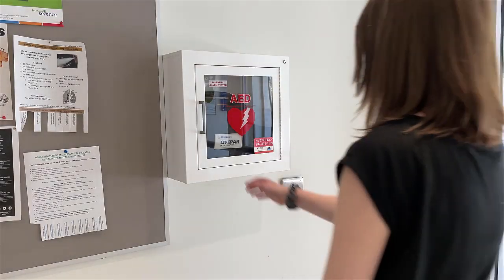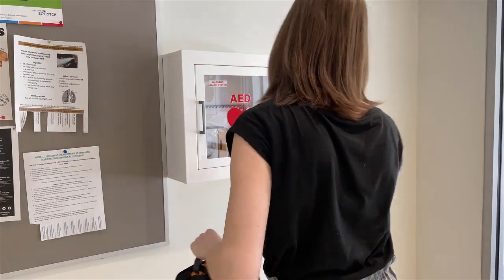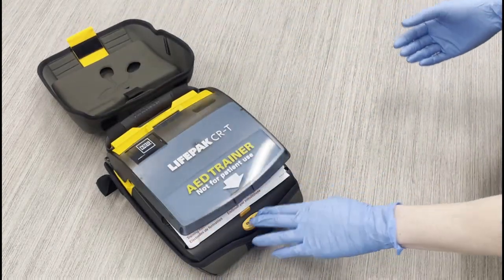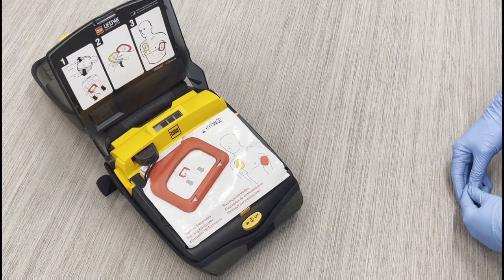Automated external defibrillators, AEDs for short, are devices that are used to help people who are experiencing cardiac arrest. AEDs are easy-to-use medical devices that will talk you through how to use them. AEDs analyze the heart's rhythm and, if necessary, deliver an electrical shock to help the heart re-establish an effective heartbeat. Let's take a minute to see this in action with our training simulator.